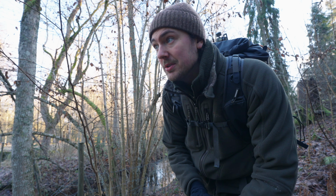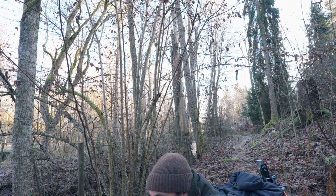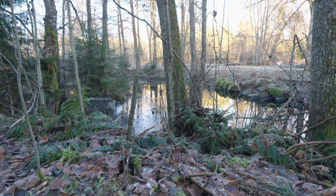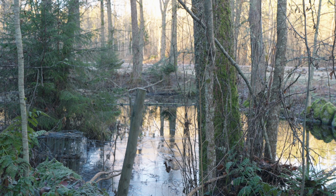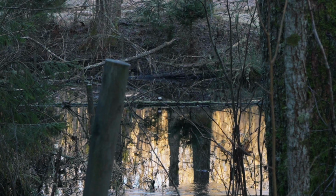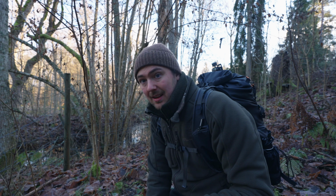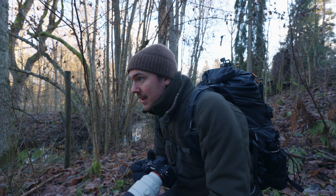He's on a beautiful moss perch. I don't know if you can see, but he's on that little branch in the water, as you can see, and we have beautiful reflection too. That's so nice.